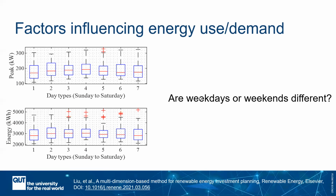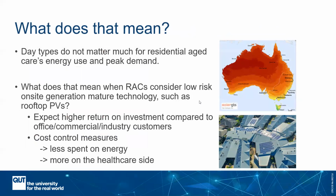But what does that mean? Or what's the impact of having that evidence, the visual studies? So day types don't matter much for residential aged care energy use and peak demand. And when residential aged care communities consider low risk on-site generation mature technology such as rooftop PVs, what would happen? So we may expect a higher return on investment compared to office or commercial industry customers, because 7 days we have similar patterns of energy use.